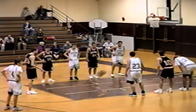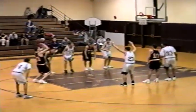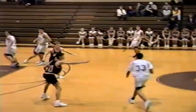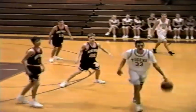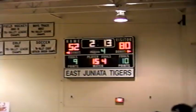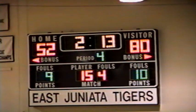14, Matt Graybill into the lineup for the Tigers, along with 23, Jarabek. Shot by Chris, wouldn't go. Rebound comes back here, controlled to Jarabek, who'll drop it back here now for that Ocker. And timeout called by the East Juniata Tigers with 2:13 remaining here in the ball game. It's the Trojans 80 and the Tigers 52.